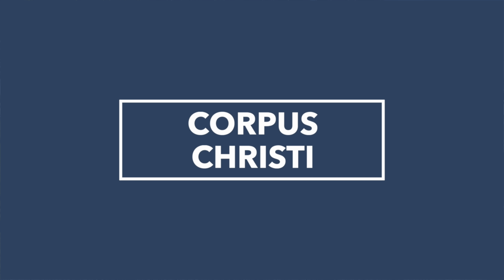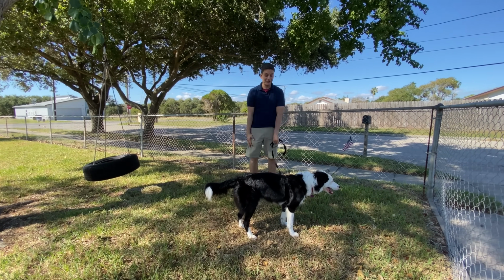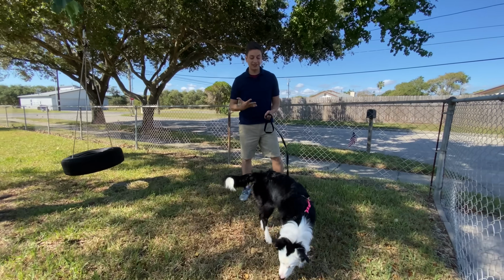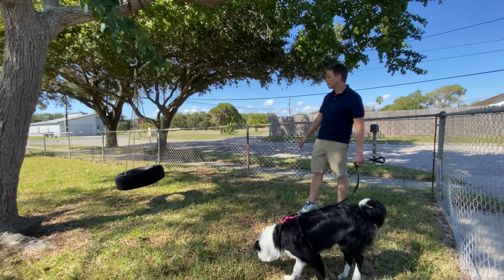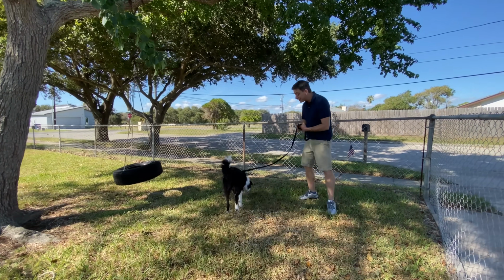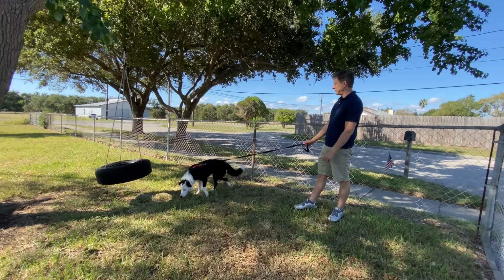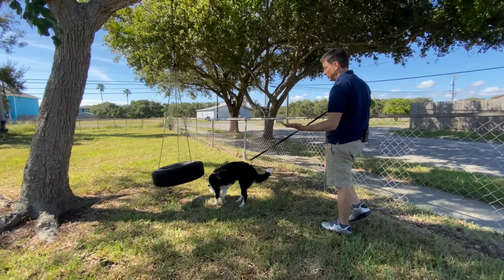We're here in Corpus Christi right now at our Airbnb. It's right on the coast, really cool place, and it's got this nice big fenced yard. So one of the first things that I want to do is introduce Inertia to this outdoor area. This is where she'll be taking her potty breaks. This is where we'll be doing some exercise. And I want her to really get familiar with it and acclimated with it. And I really want her to explore it.